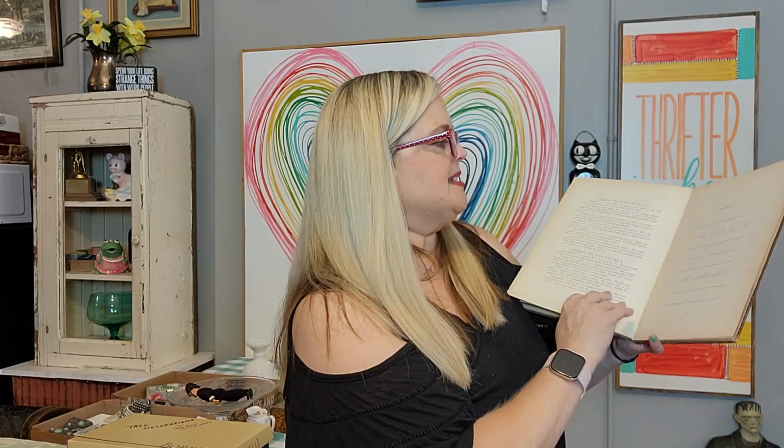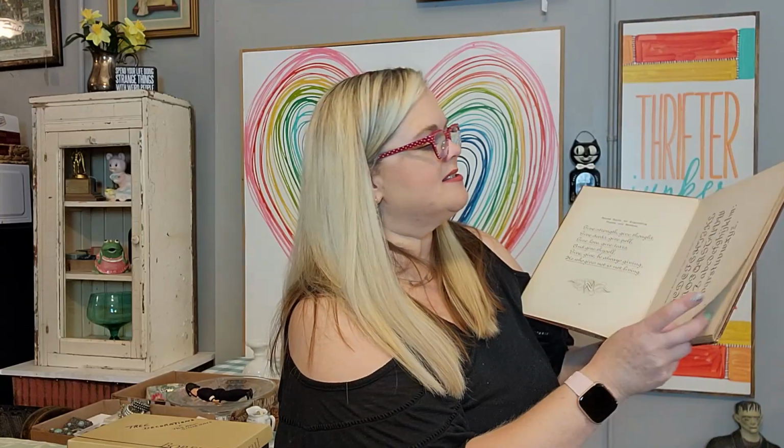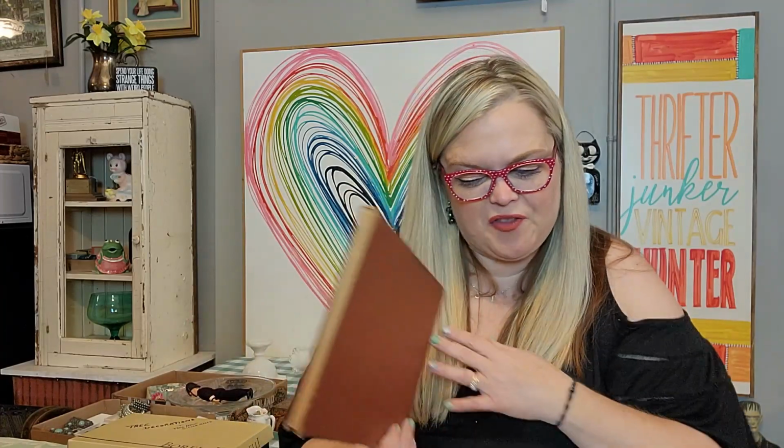But it just has Old English caps and small letters, specimen business hand. I kind of thought I would take this home to have my son look at it because he is a graphic design major and he loves fonts. So I thought that he would get a kick out of looking through those old fonts. So I got the whole stack of those.